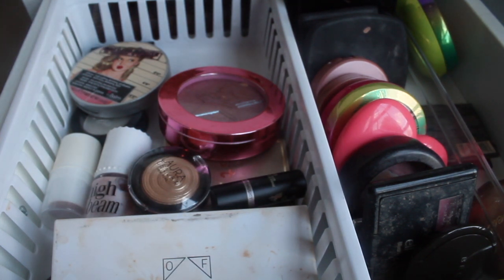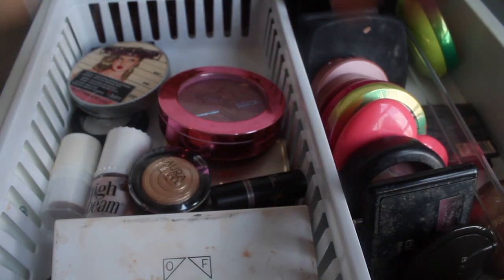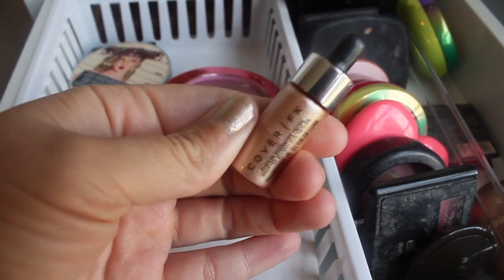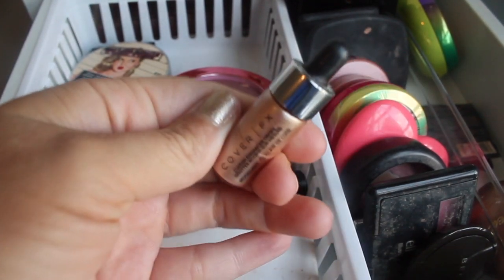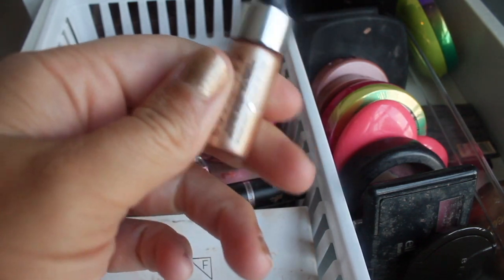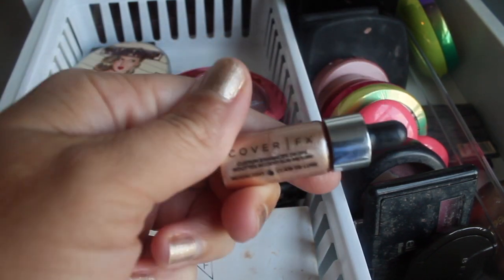I also pulled last week, not on the Shop My Stash, but when I was doing a presentation, I love using this if you're wearing shorts, dresses, things like that. One drop in lotion on each leg. It looks gorgeous, so I'm probably just going to keep this in for the summer.